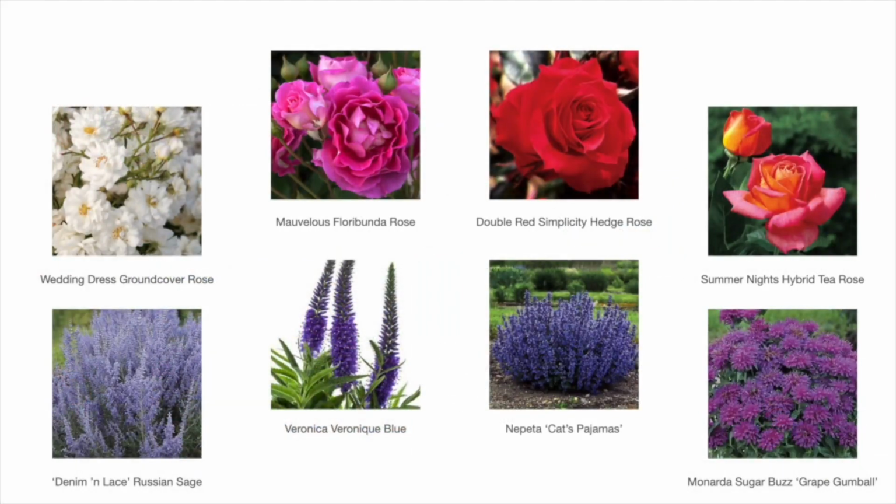If you're not sure where to start, go with blue. You can see in the photos here of different colored roses Jackson Perkins offers, paired with different perennials we offer as well in the purple to blue range. Purple, blue, roses, it's a home run every single time.